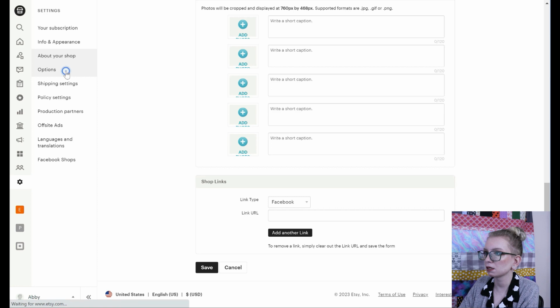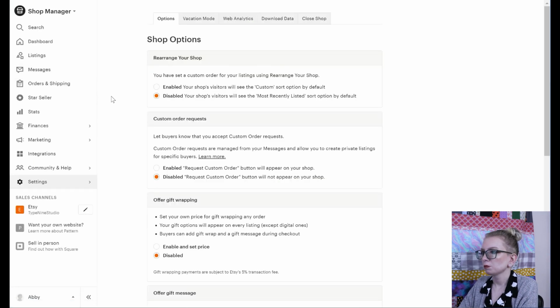The next thing is the options. So this mostly is personal preference. The first thing here asks if you want to set a custom order for your listings, and you can do that on your shop page down here, this little pencil. I will talk about that in a second. So if you want to do the custom order, or if you just want your visitors to see most recently listed, you can pick that one.